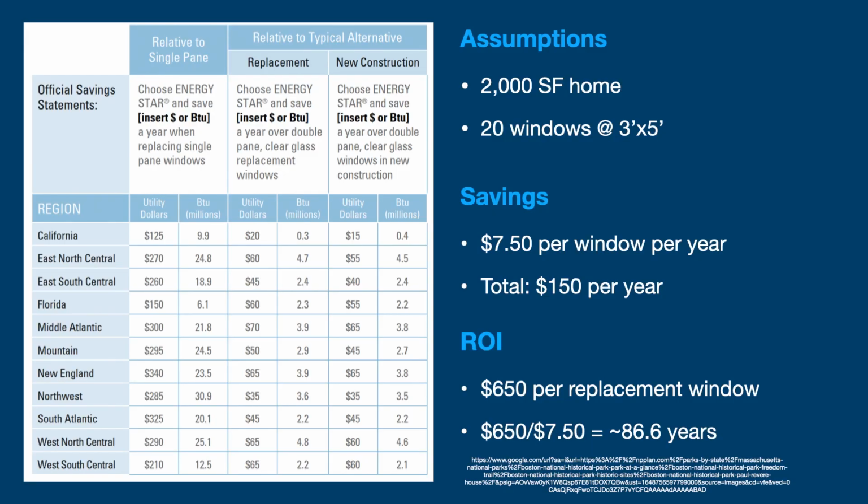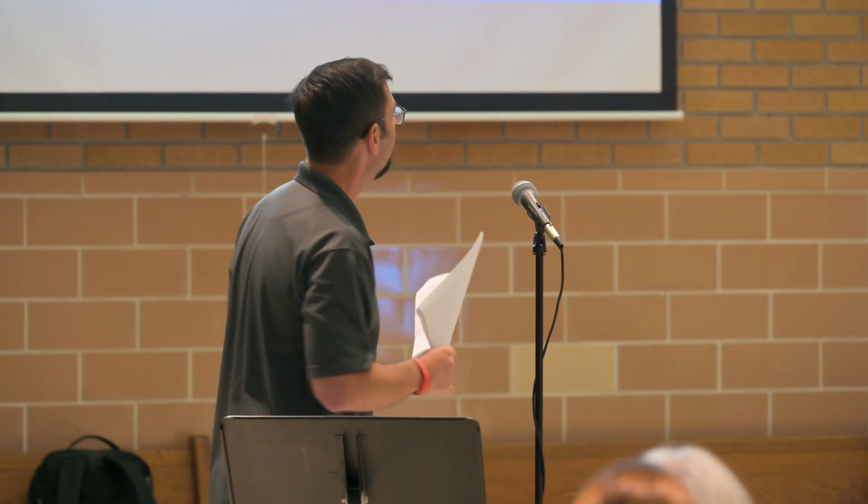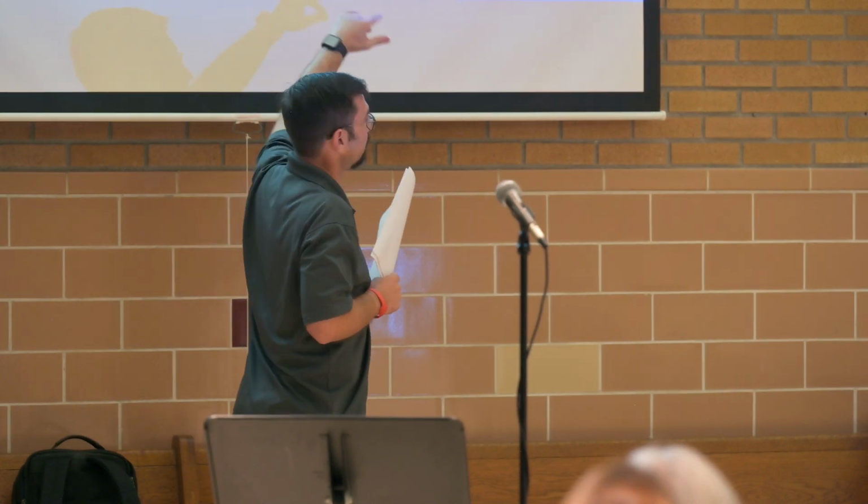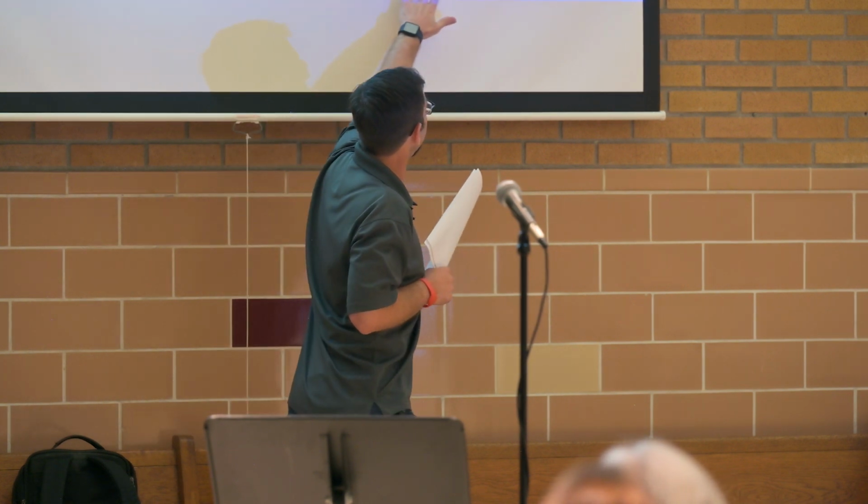So anyway, I'm starting with basic math because I was not a math wizard in college. But 20 windows at about 36 inches by 60 inches. And if you take the savings, it's approximately $7.50 per window per year. So the total per window is about $150. So again, we're trying to get you to a place where you're seeing the facts of what you're really saving by replacing your windows, and what the return on investment is. I think that's assuming a less expensive replacement window. But even assuming all this math, it's going to take you almost 87 years to get a return on investment if you replace all your windows and assume that the energy savings from doing that is going to be worth it in the end. Does that make sense?